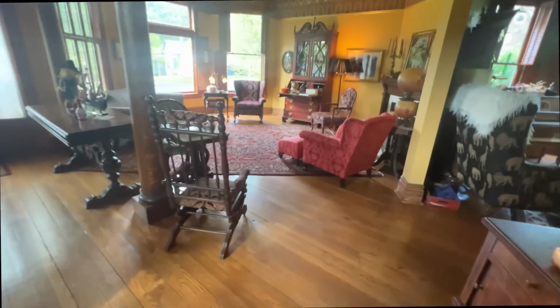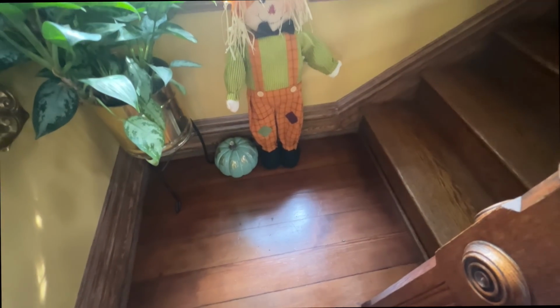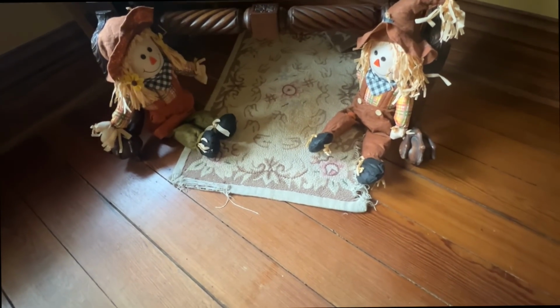Okay, I'm going to go up the stairs now. On the first landing, the sun's kind of in the way. Let me see if I can get past it. Just another scarecrow and a little pumpkin. That pumpkin I got at Big Lots. And then on the second landing, another pumpkin with another little scarecrow. And at the top of the stairs in front of my mirror, I've got two scarecrows. So we'll go back downstairs and I'll take you outside.